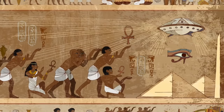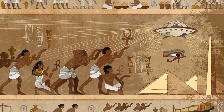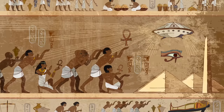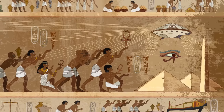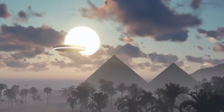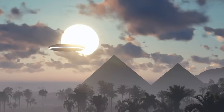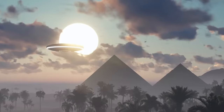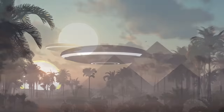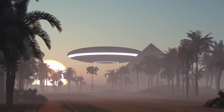Many point out that during that time they didn't have things like planes or helicopters, so they could only describe the event by using things that they were aware of. This is why a lot of alleged mysterious flying crafts are described as fiery birds, because they knew what birds were, and at the time they were the only things that were flying around in the sky. This could be one of the earliest recordings of a mysterious flying object.